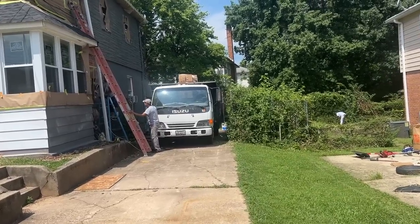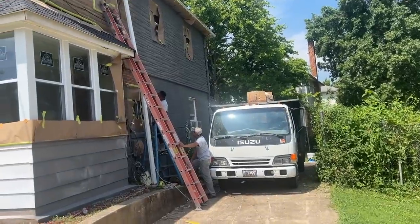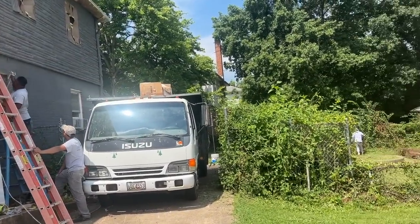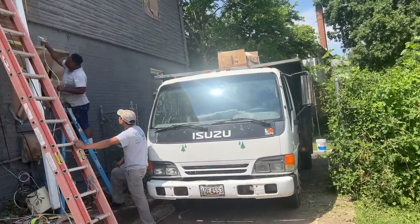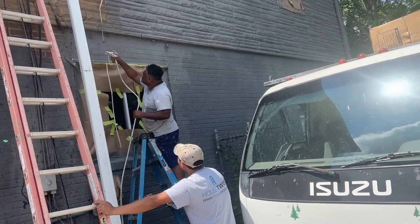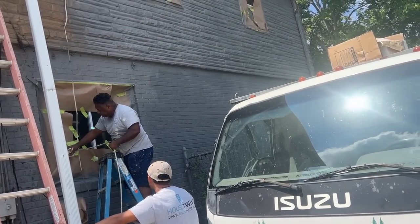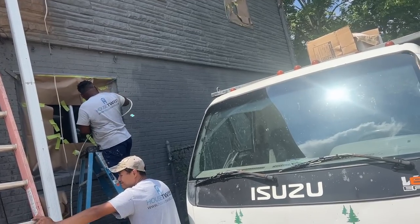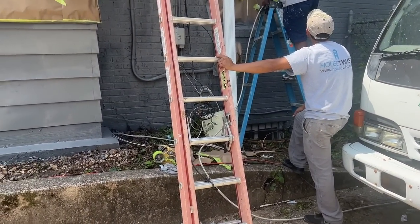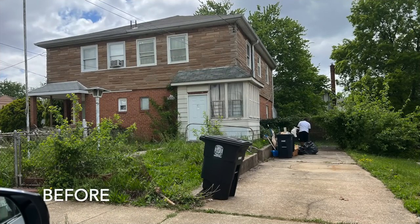Yay! Wow! You put down all that leaves. You see, there it goes. Okay, you guys, so I'm reminding you of what the before looked like, and here is the after.